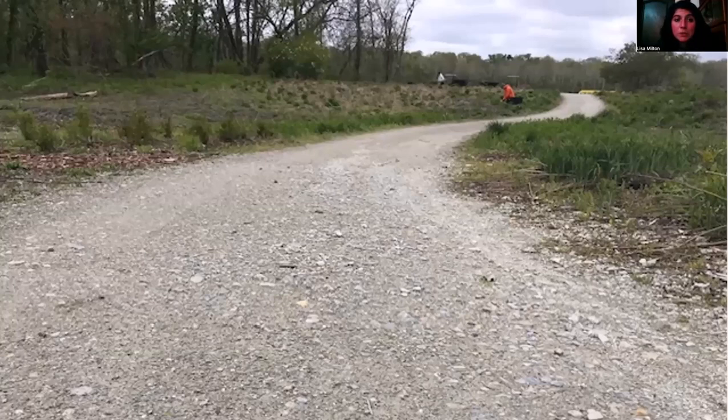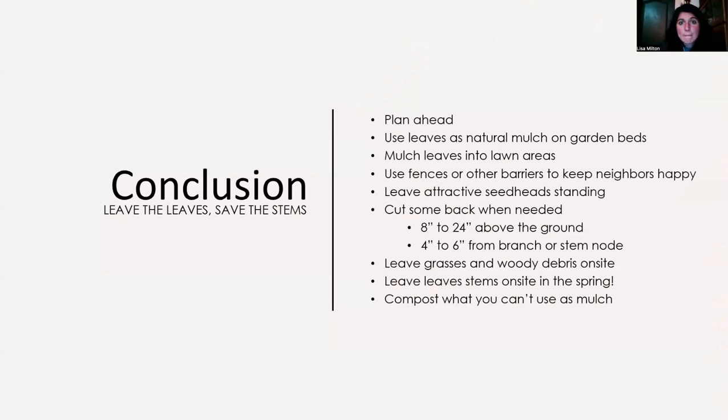maybe a little bit too close to the ground. This year, I think we'll leave at least 8 inches of stems. In some places, the stems got nearly cut off to the ground. But we left everything on site so that if anything was living in those stems, they remained on site. They can emerge and still proliferate in our gardens and benefit the ecosystem, benefit the birds and the plants that we're trying to support in the system. So as a conclusion, it's really important to plan ahead in your garden.